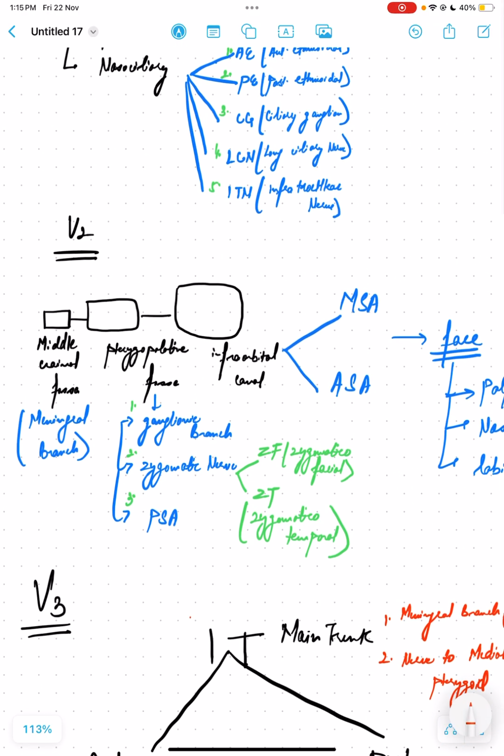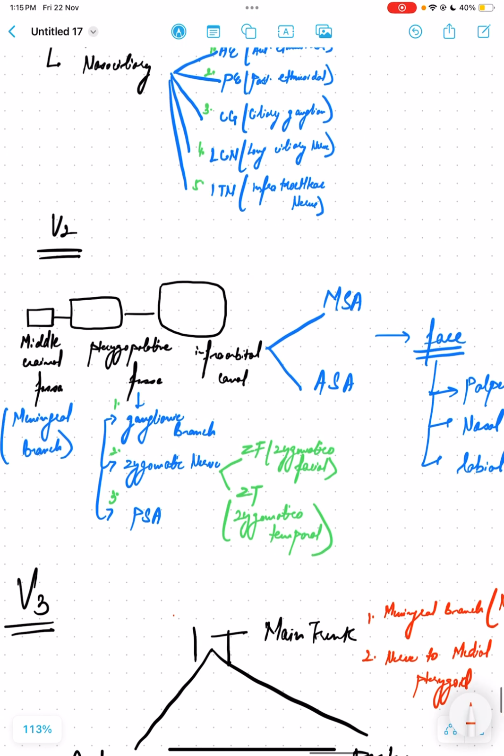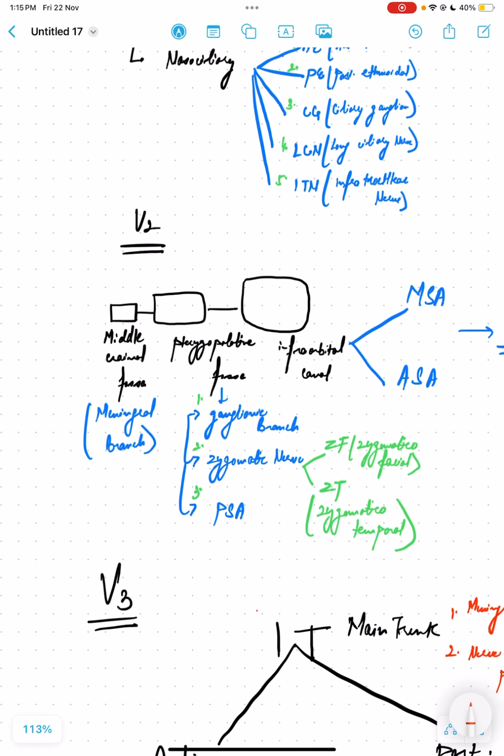From the maxillary we involve the middle cranial fossa, pterygopalatine fossa, and to the infraorbital canal, further into middle superior alveolar nerve and anterior superior alveolar nerve, and then to the face, involving the palpebral branch, nasal branch, and labial branch. And in the pterygopalatine fossa we have ganglionic branch, zygomatic nerve and the posterior superior alveolar nerve. In the zygomatic nerve we involve the zygomaticofrontal, zygomaticotemporal and zygomaticofacial. And in the case of middle cranial fossa we have the meningeal branch.